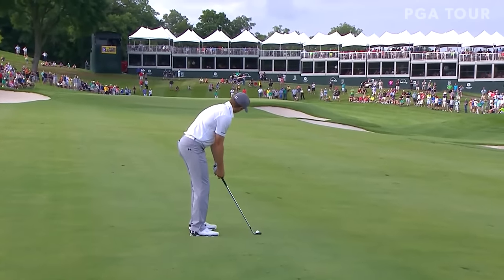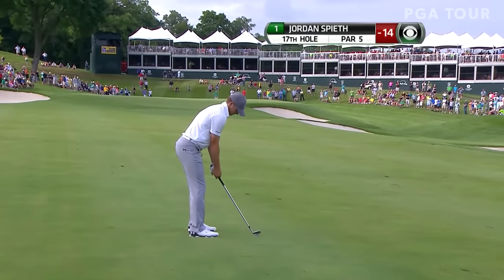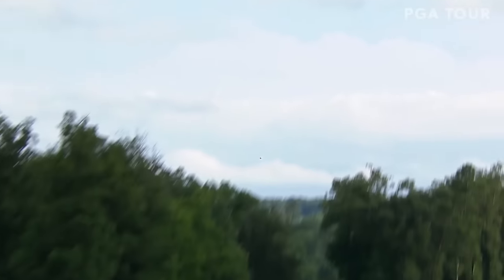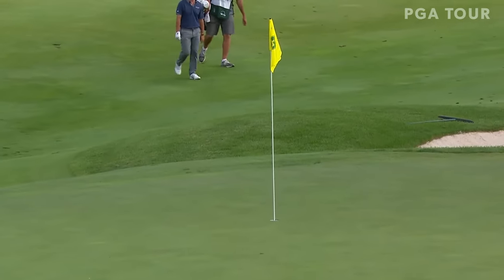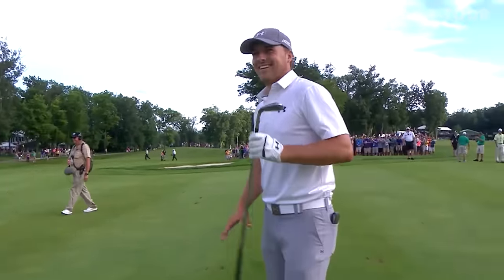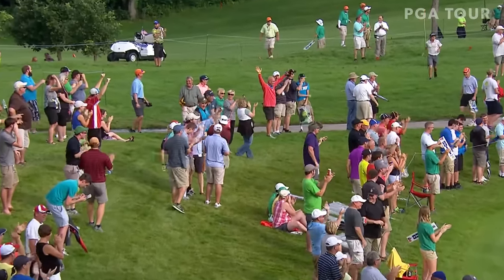And back over to 17. Third shot for Jordan Spieth. 107 yards, sand wedge. Well, tries it in low again. Struck it beautifully. There we go. Tee shot set it up. I'm not even sure he liked that when he hit it.